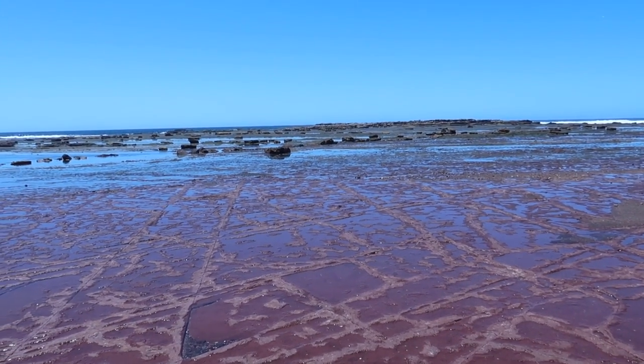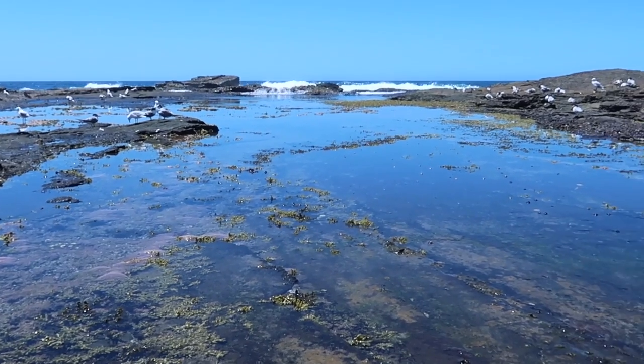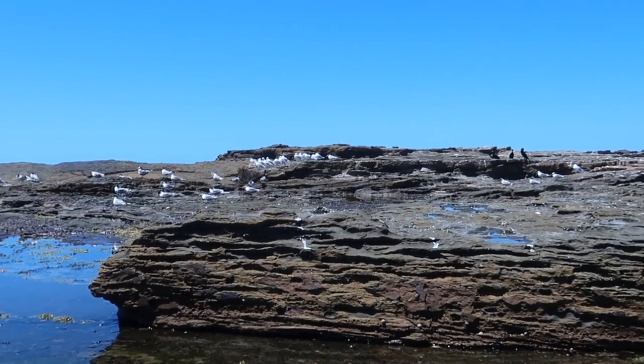The tide has finally gone out, so I can walk my way over to the rock platform. Plenty of gulls and terns over here, and I did have a great time watching these crested terns having a bath.